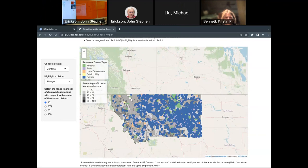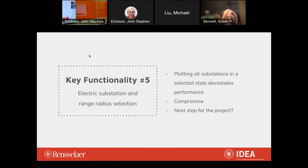And the gist of that is just for you to consider, if you have websites or things where you want to incorporate a lot of data, the large amount of data that you're trying to plot also hinders performance. Sometimes you want to come to a compromise between performance and the amount of data you want to visualize.